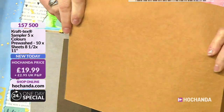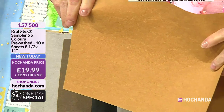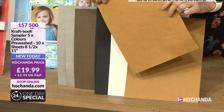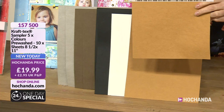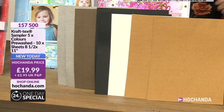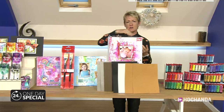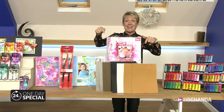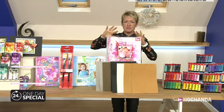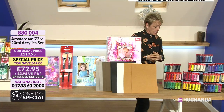And the great thing is you're getting all of the different colours. Five colours, pre-washed, but also washable. 10 sheets, and they are 8.5 inch by 11 inch. You can see the different colourways that you're getting there. Fabulous. £19.99. I think that'd look great if you make it a quilt or something like that, and then you would cut certain shapes in that, because it's stitchable, look fabulous, giving different texture. With it being washable, it's absolutely fine.